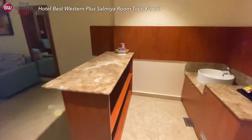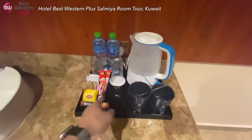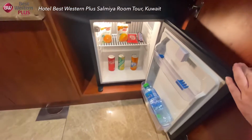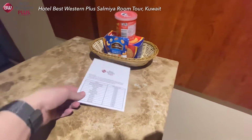Kitchen-like area without equipment, so it functions more like a bar. It comes with drinking water, essential in the desert. Below, you'll find a minibar. Every drink in the fridge requires payment, along with some other snacks with a price list.